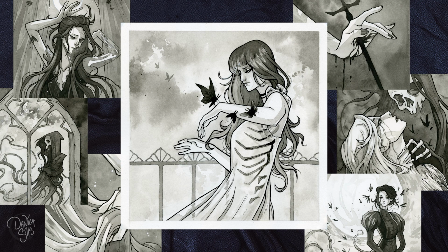I will have all of these originals available at some point. I think I'm probably going to wait till the end of Inktober, but then I'll have a big shop update with all of the originals. So they will be available for sure, and it won't be much longer after the end of October. So if you see anything that you're really interested in, stay tuned. I will be releasing it.